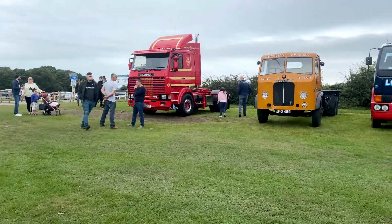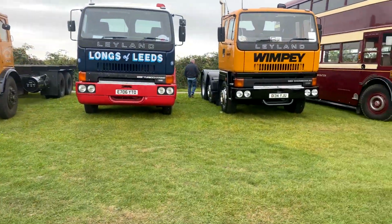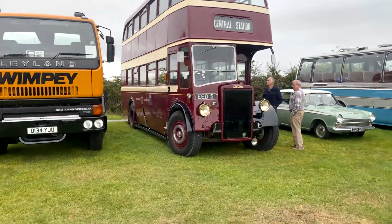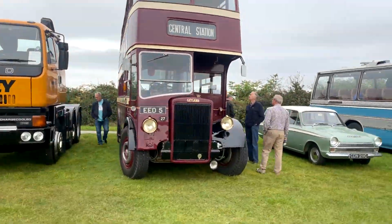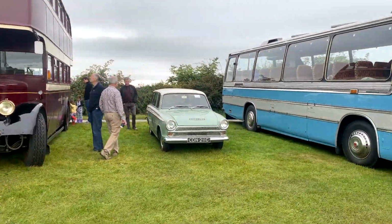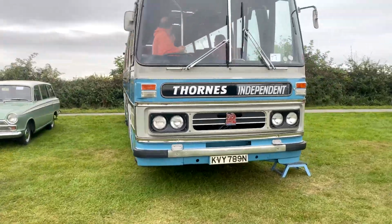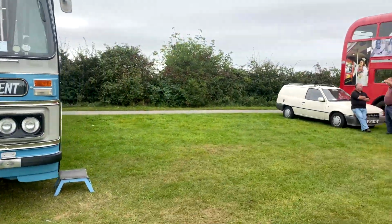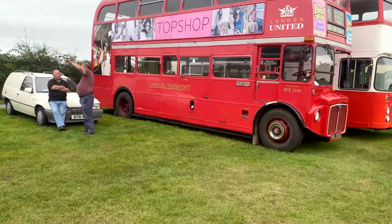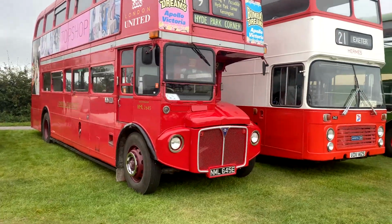Got a few old trucks here as well. Leylands, Scanias, old bus, Leyland bus. These are very old as well, you can tell by the number plate, especially that one. Don't know how old that is. Ford Cortina. Nice old coach there. A Bedford van. I'm sure I've seen that before, going round. Some old London buses.